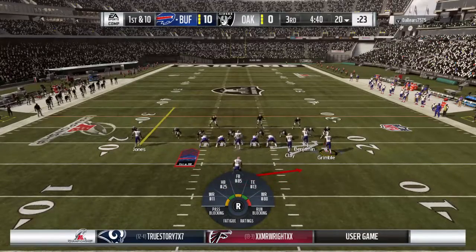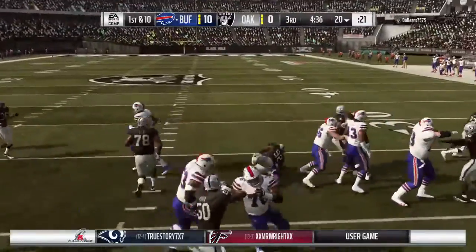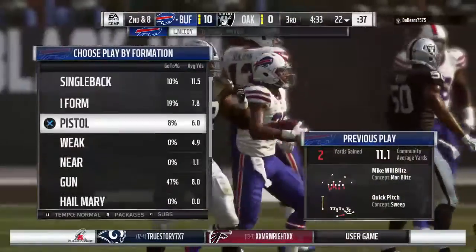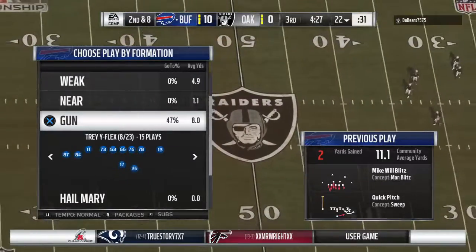Allen and the Bills now with a 1st and 10 at the 20. They'll try and get the running game going with McCoy, and he'll get only a couple up to the 22. Doubling this guy has to be a priority before moving up to the next level, because the big fella just ate that one alive, just stuffed it.